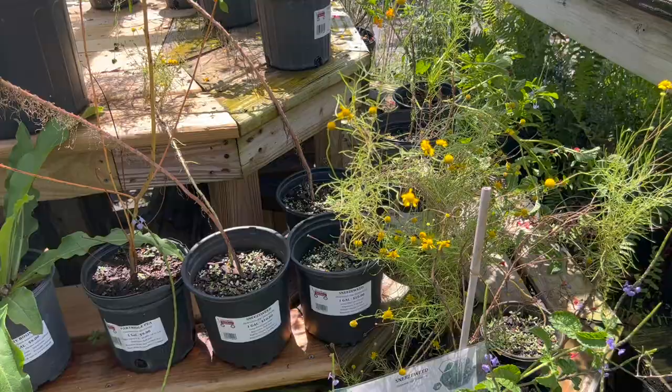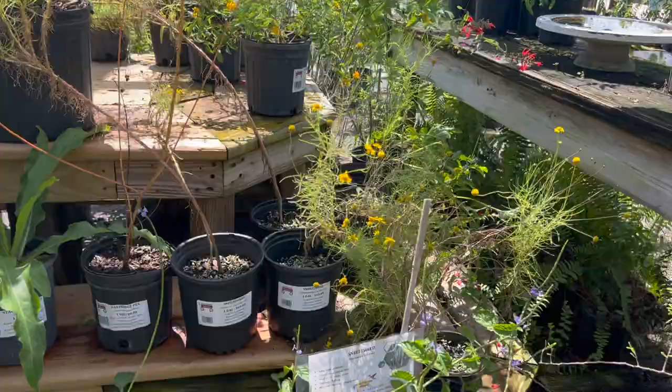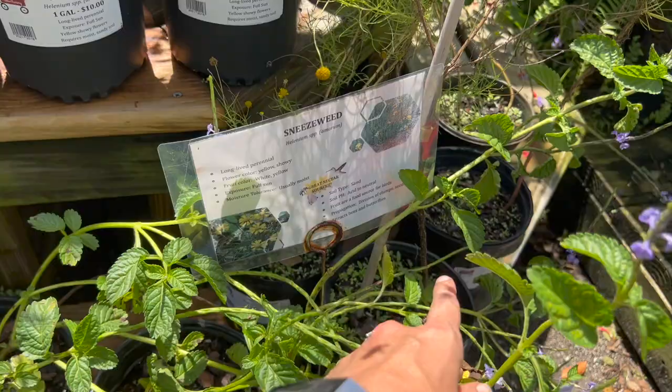Okay, crazy name, but gorgeous flower, sneezeweed. And I love this texture that goes on with it too. So you can see it gets those flowers. It likes kind of sandy, dry soil. And that's the cool thing about native plants. You feel like you have bad soil? Well, they like that bad soil.